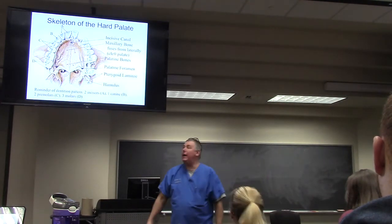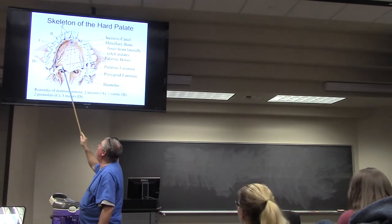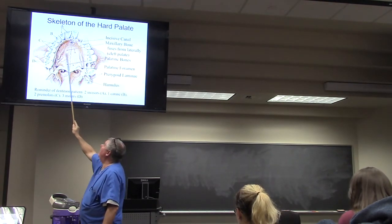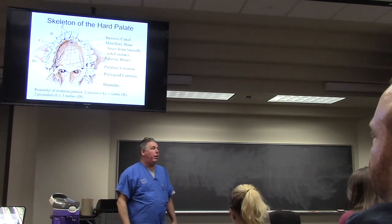Here's the incisive canal, Ryan, right there. Here are the palatine bones, the two palatine bones, right there. The vomer is right there. These are the maxillary bones here, and the greater and lesser palatine foramen are right there.